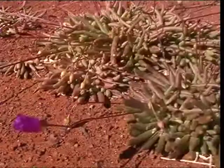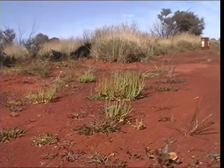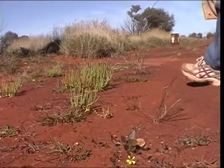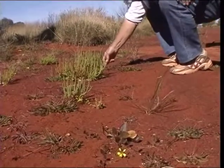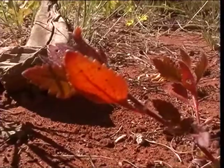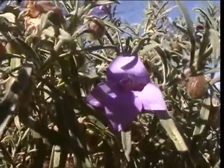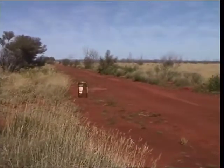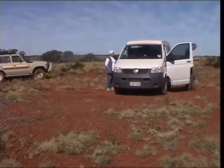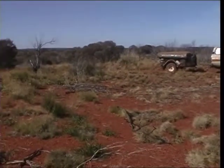Very succulent little plants. Look at them, they're big plants, they're gorgeous. Looks like I trod on one. Oh, sorry little flower. Probably bush. Aromophila anyway. Well, it's not a sand dune, it's a very stony ridge.